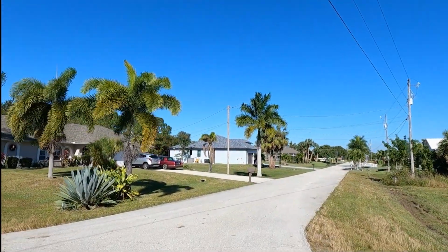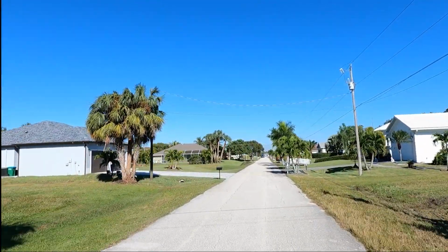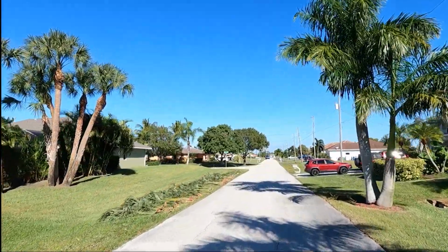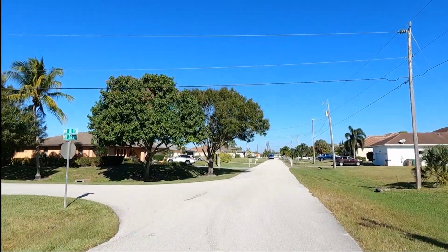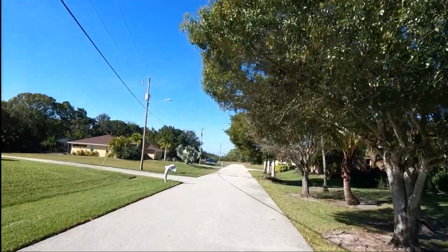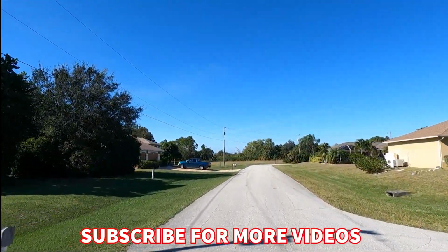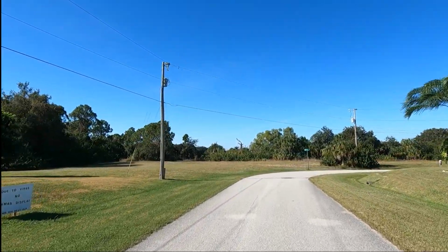This golf course is owned by the city of Cape Coral, and there's rumors, so I don't know if it's already a reality, that they're planning to have a really nice restaurant built in the clubhouse there. I'll go there as soon as I get around all these roads. There's actually not one road that goes completely around it, so I gotta keep going in and out. So let me see if I can get in front of it and show you the inside of the golf course.